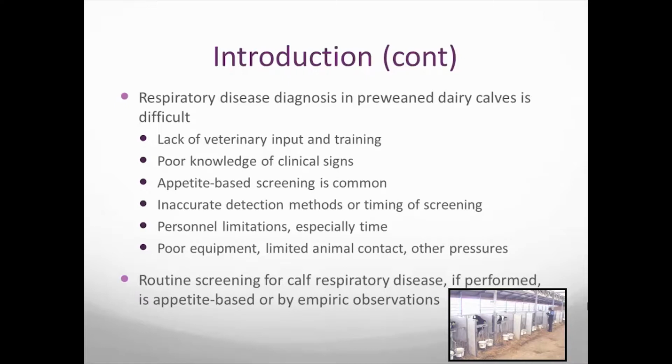Many of you have the experience of working with automatic calf feeders now. And even there, the ability to detect volume consumed or time to consume will not be an accurate reflection of the level of presumed respiratory disease, at least based on the system I'm going to show you.